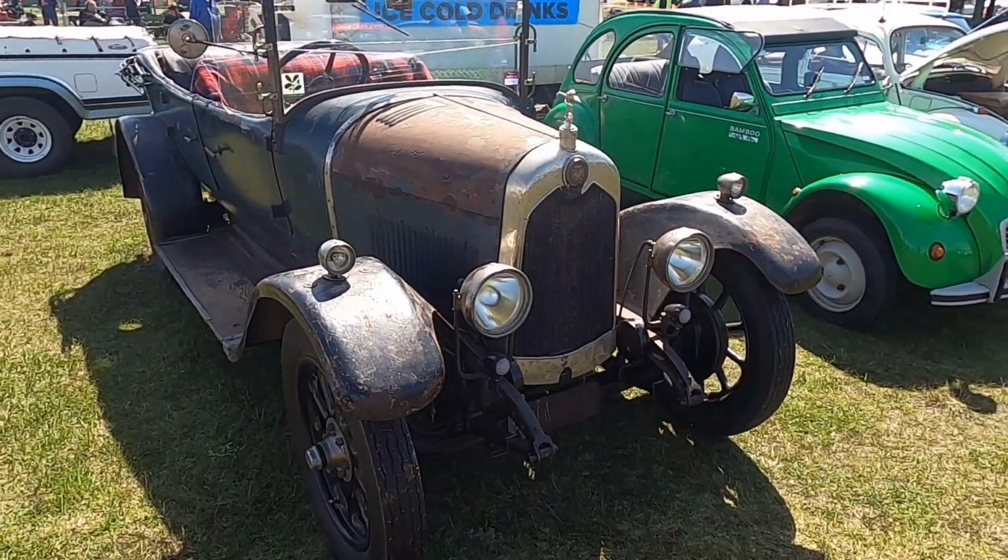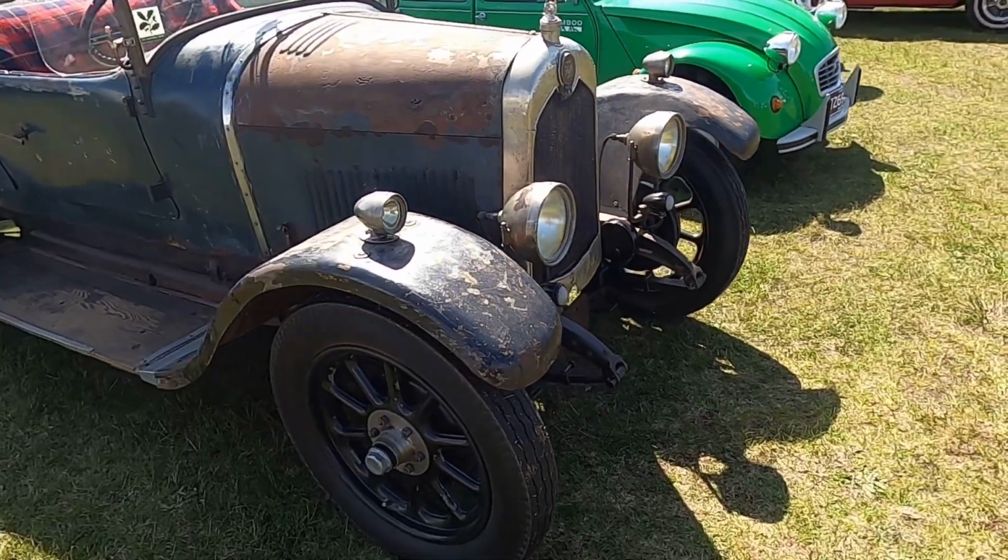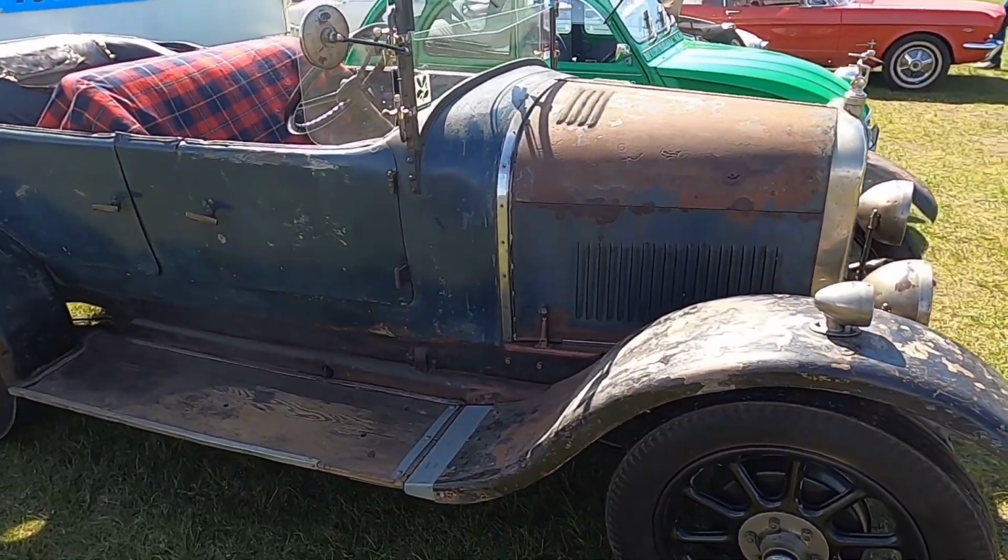Here's an old Crosley car, all original. Looks great.